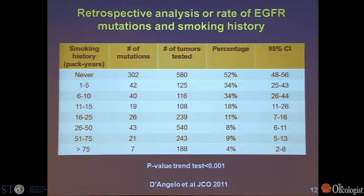I think that this is retrospective data, but it gives you a good idea of what the prevalence is. If you're a never smoker, we expect around 50%. But just as importantly, patients with greater than 75 pack years had a rate of around 4%. So it's not impossible to have an EGFR mutation, even with a heavy smoking history. I think that this argues for routine testing for all non-squamous cancers for EGFR mutations.